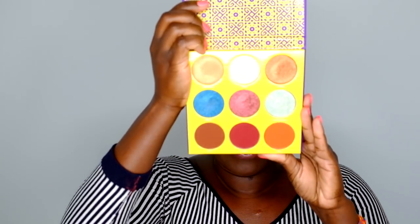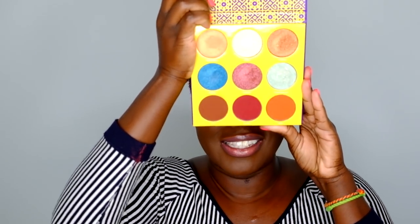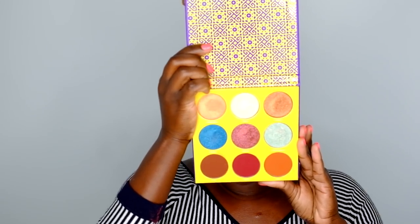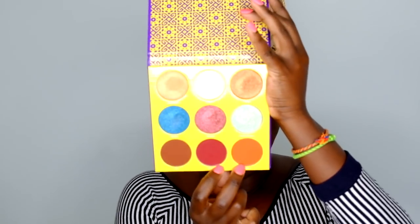I'm gonna go in with the Juvia's Place Sahara 2 palette. I love this palette. Look how pretty it is. Oh my God, it's such a pretty palette. Oh my gosh, look at that. Such a beautiful palette. So I'm gonna use these two colors today. That's what I'm gonna wear today, because I gotta go. So I'm gonna go in with the Taza.